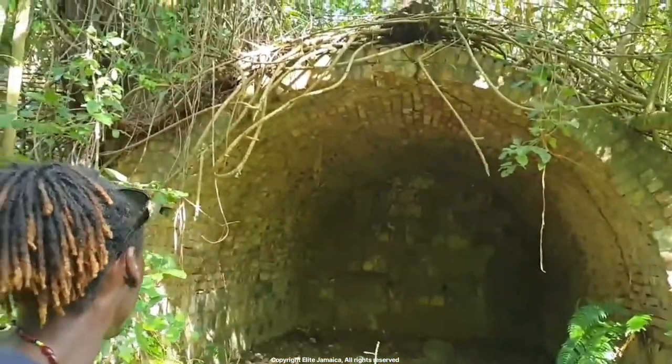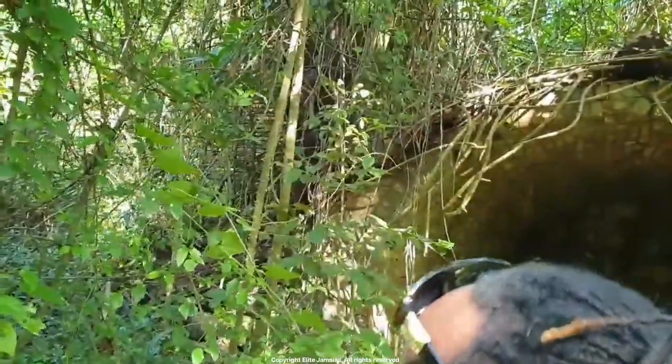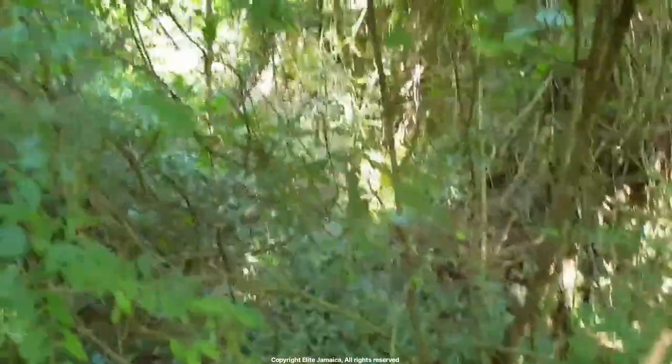A big structure behind it now. A big structure behind it? Yeah. You sure? Yeah, see it right there. The aqueduct. That's another aqueduct, that's a building or something.